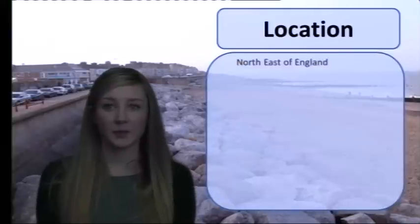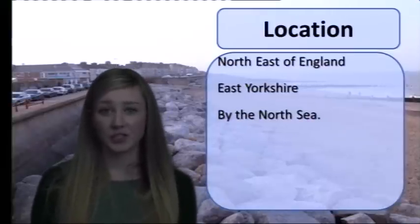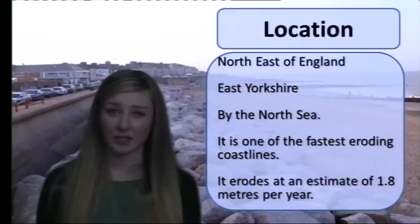So where is Holderness then? Well, first of all, it's in the northeast of England and it's located in East Yorkshire. It's just next to the North Sea, and it's one of the fastest eroding coastlines in Europe. It erodes at a rate of 1.8 metres every single year.